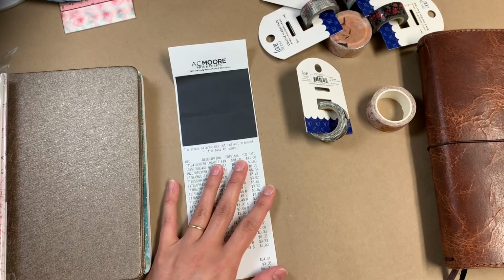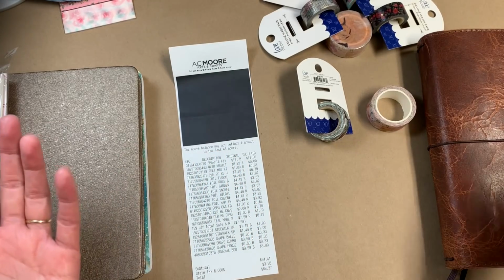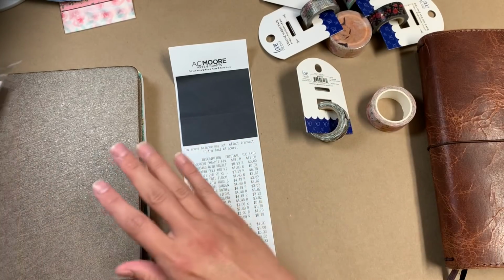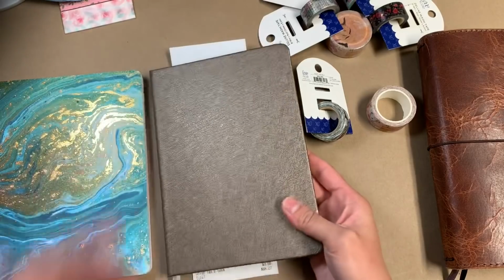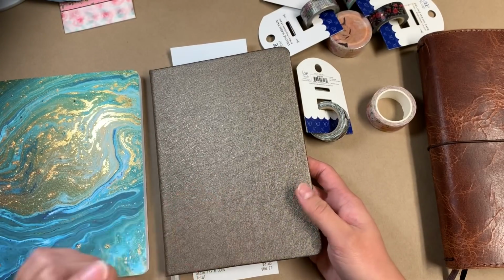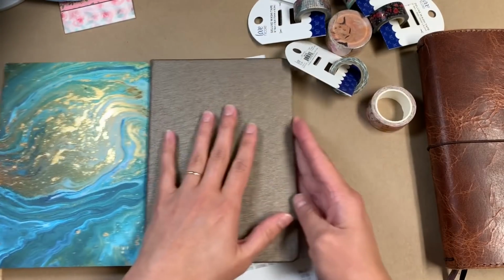But I haven't been there in a while, and I ended up buying a lot of things. So I was like, well, I guess I'm just going to count this as my Mother's Day gift, which I was totally happy to do. So right when you walk in, they always have these discount bins, and I'm so dumb sometimes. This was in a discount bin.